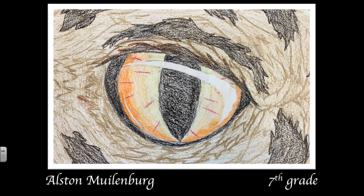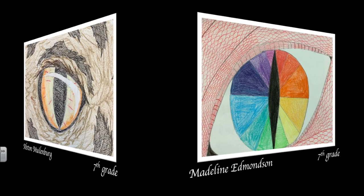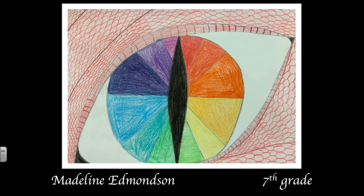Alston states that his zoomed eye used a combination of multiple colors. He blended the colors smoothly, and he created a fur texture around the zoomed eye. Madeline used the color wheel as the focal point of her dragon's eye.